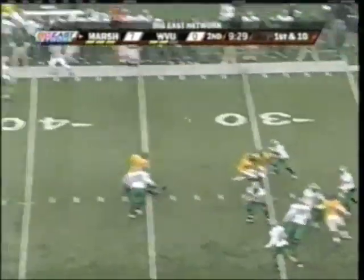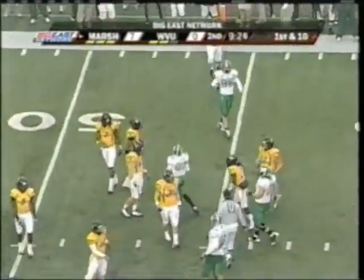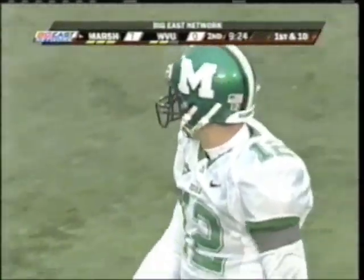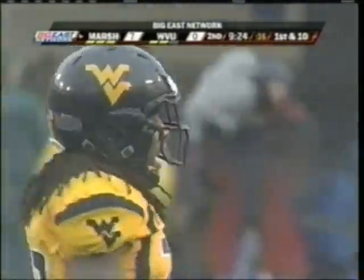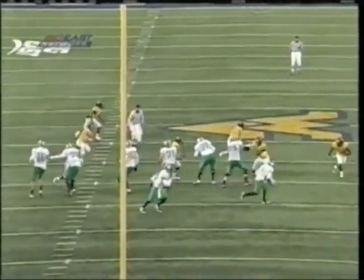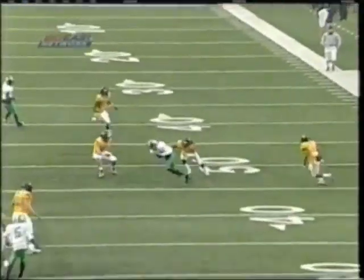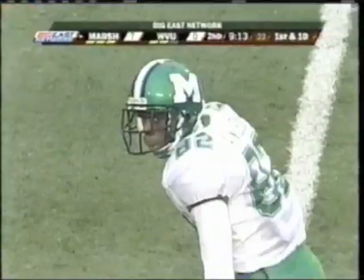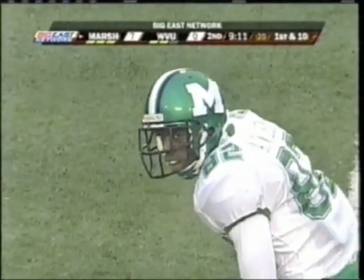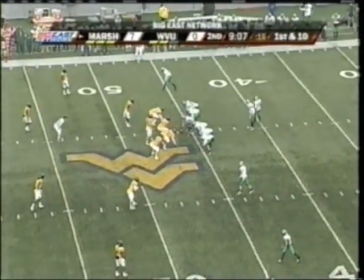Anderson rolls right, looks, throws, catch is made right at the first down marker. Making the catch defensively was Hogan. The pass went to Wilson, number 82, and he is very close to a first down. I think he's got it. I've really been impressed with Marshall's game plan so far. They get Brian Anderson out of the pocket here. They haven't kept him stationary in the pocket. They give him opportunities to get outside the rush. Really opens up his vision down the field. I'm very, very impressed with how they've given West Virginia's defense so many different looks.